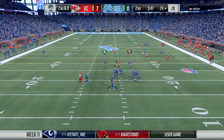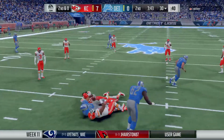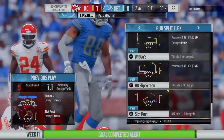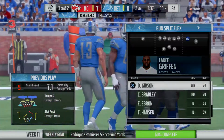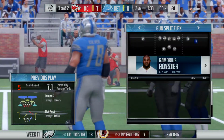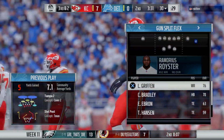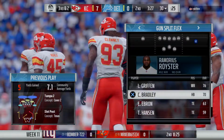Now a shotgun snap as they'll look to throw. It's a short one here, complete to his tight end. That catch good for 5. It's third down. I think it's okay there. They didn't get a whole lot on that play, but it's nice to have a safety valve that's built like this guy. Big target, guy you can spot pretty easily. Put it on him when your other targets aren't open.